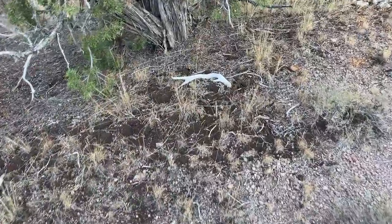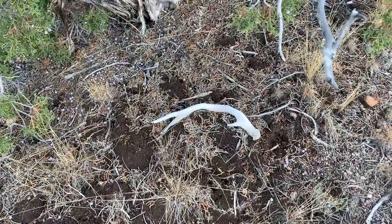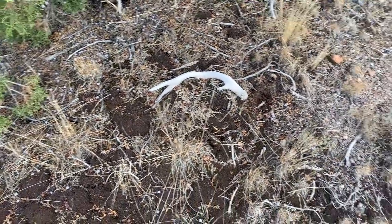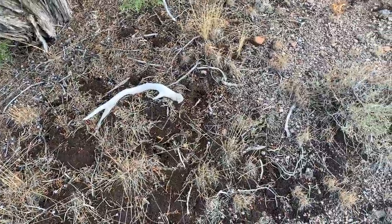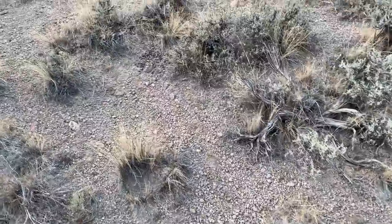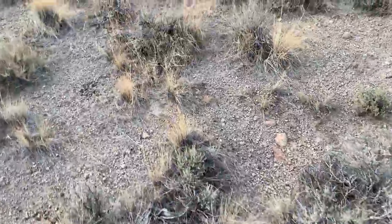Just walked up on this guy. He looks old and buried in there. I might just leave him. Not worth it right now. I gotta get back to the vehicle. My phone's about to die, but I think I just walked up on a stud.